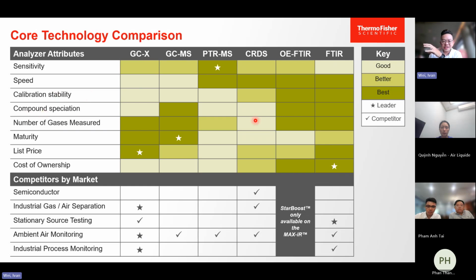Compare speciation: with GC-FID or GC-PID, you might only be able to see certain compounds. However, using FTIR, for any compound that can react with IR light, we're able to do speciation. That means you don't have to change columns, you don't have to change methods. You can just run the sample through our FTIR. As you can see here, for number of gases measured, FTIR is really, really good. For the cost of ownership, FTIR is really, really strong.